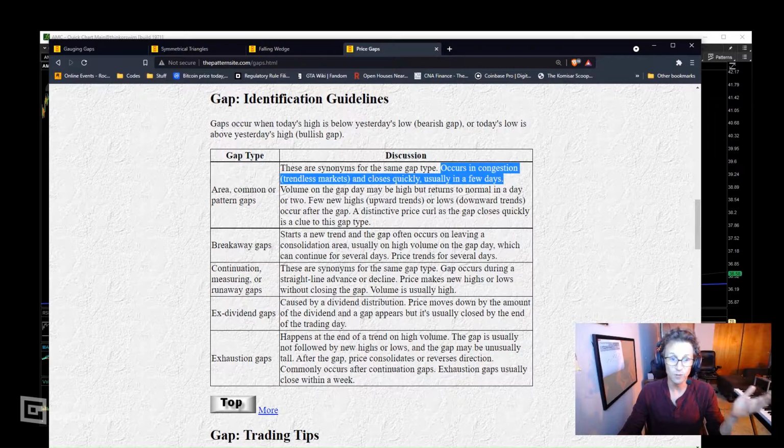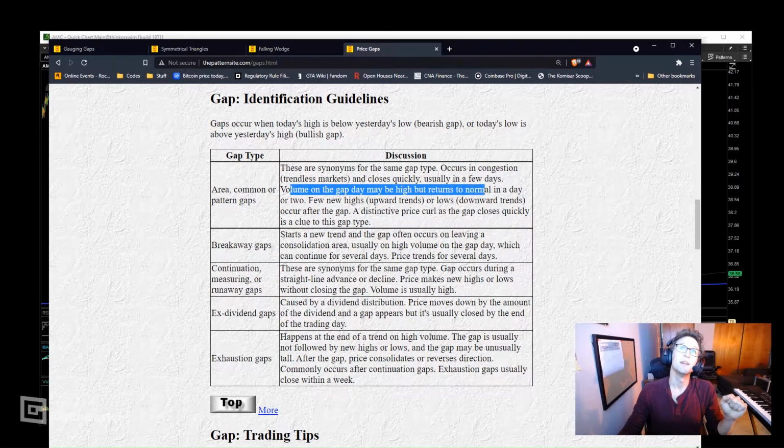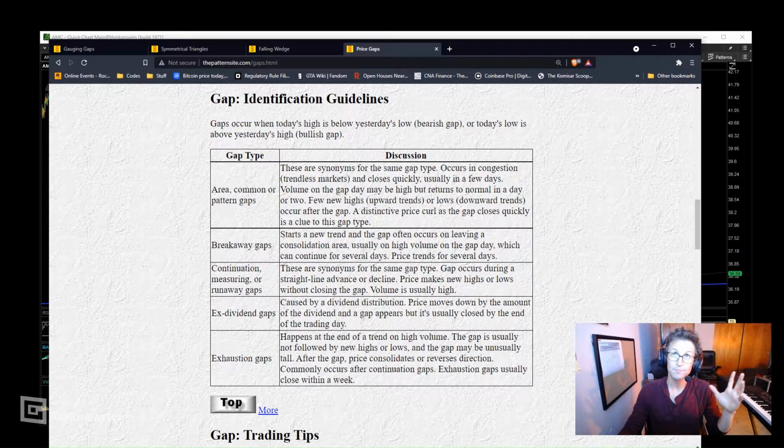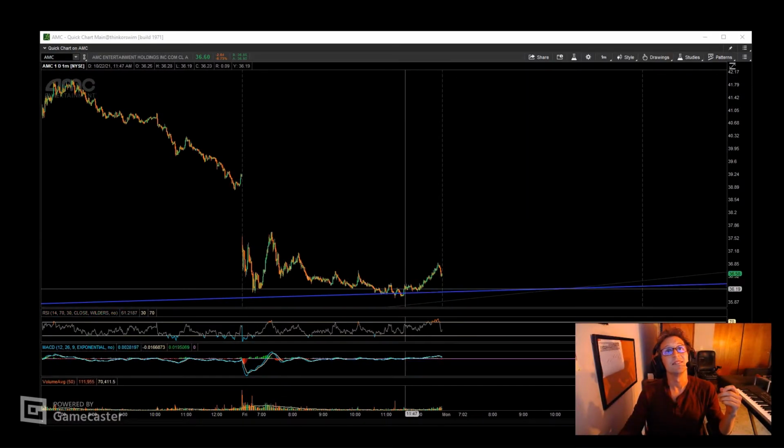And is that not right where we are with AMC? Just grinding, grinding, grinding, consolidating. He says volume on the day might be high, but returns to normal in a day or two. Few new highs or lows occur after the gap, and that would be congruent with our symmetrical triangle that I haven't covered yet, but I think we're in a symmetrical triangle now, and that would be agreeing with this analysis of the gap. He says a distinct price curl as the gap closes quickly is a clue to this gap type, and I think we even start to see that curl today, right here. Look at this nice base.